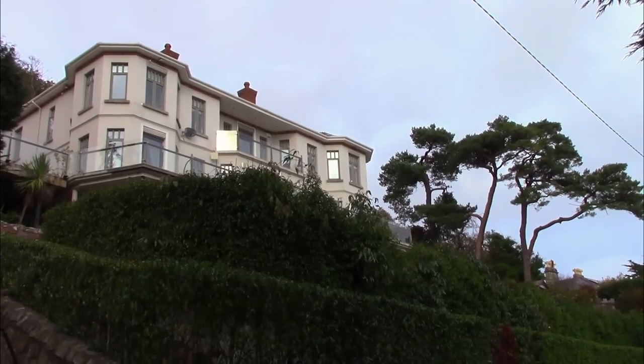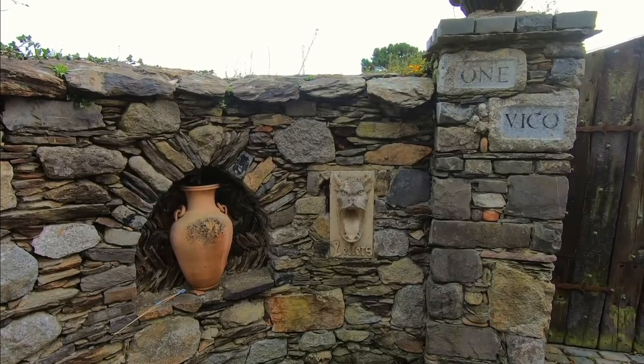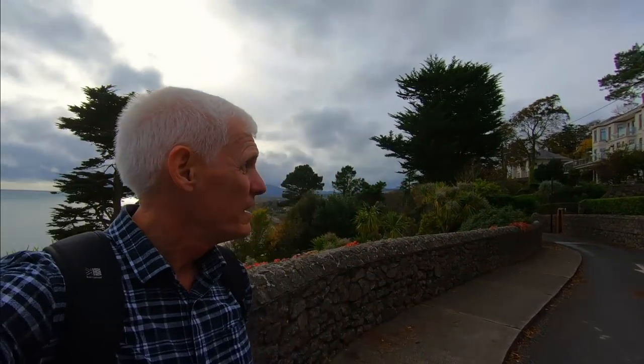Wow, there are some seriously impressive houses up here. Not only are the houses impressive, but the actual gardens are impressive as well. Very nice.